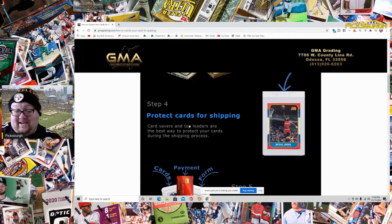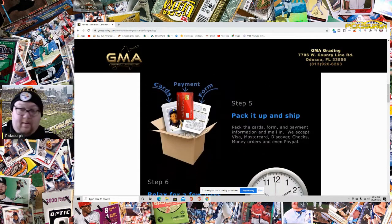For the purposes of these, they're lower end cards, guys. I'm not going to send them in card savers. I'm going to use top loaders because they're cheaper, and this is a cheaper, lower end thing. Now, if I was sending something like Luka Doncic Prism cards, I would definitely be using card savers, and I would definitely be sending it to PSA. But for the caliber of the stuff we're sending and just wanting to be first to the market on half of it, we're just going to go top load. These are all pack fresh cards that I've pulled for the most part.